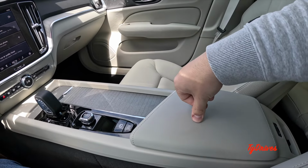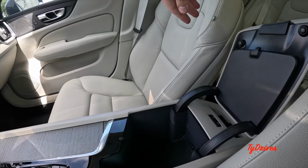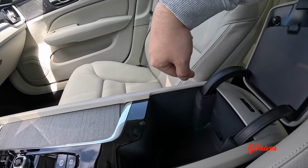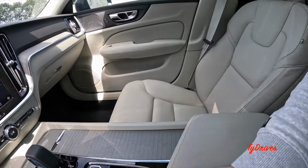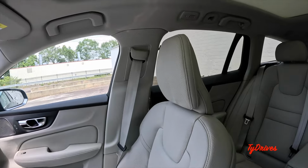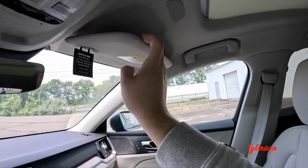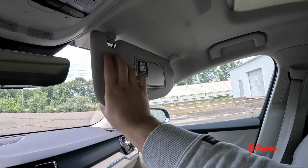We do have a nice soft center console lid, and when you open it up, it opens nice and far. Take a look at that. We do have 2 USB-C chargers in here with a bit of storage. Now we have the little Swedish flag on the sides of the seats there, ultra comfortable seats, and a nice light headliner. Our visors have card clips, mirrors, and lights in them.